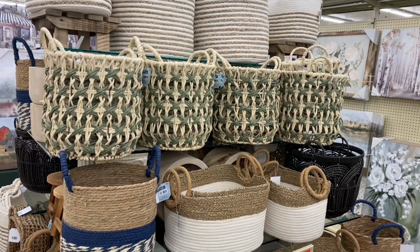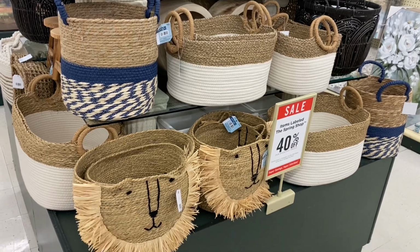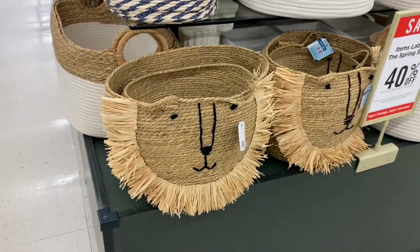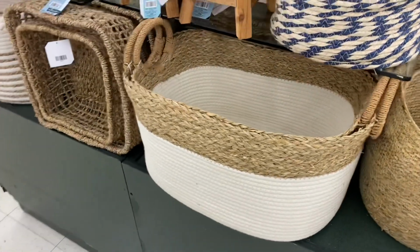Always have great basket options. These are great for storage as well as decor. That's what I like to use my baskets for. You can throw toys in there. Look at this. I thought that would be so cute in a little boys' room or maybe a nursery.